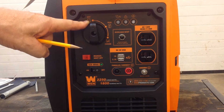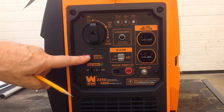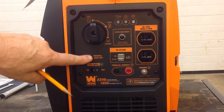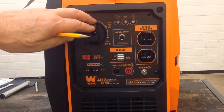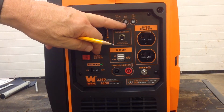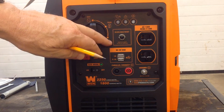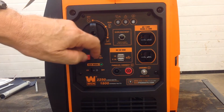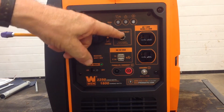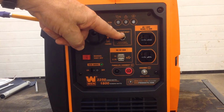However, if you want to make the engine shut down immediately, you can press this manual shutdown control and hold it, and that will ground out the ignition. Now, if it's approaching overload, this goes through a sequence of perhaps flashing, but if it goes solid and then shuts the inverter down, you take the load off the unit and press this reset button to reset the inverter and hopefully get everything back online.